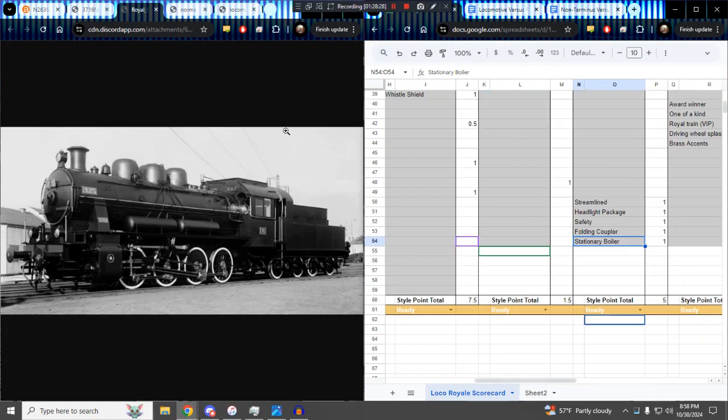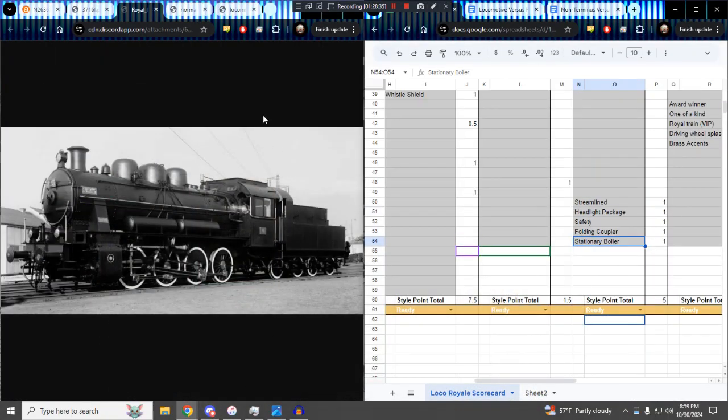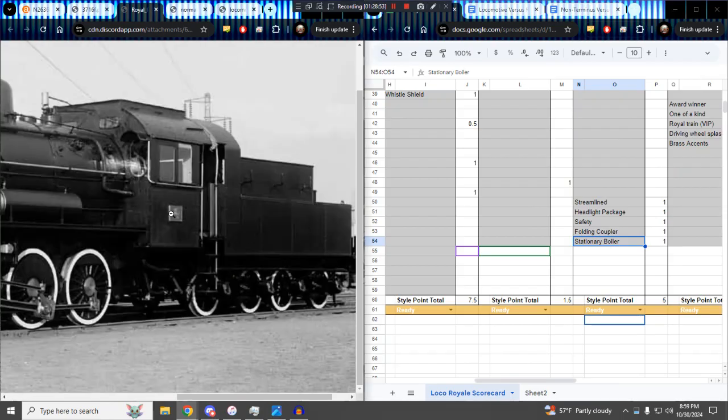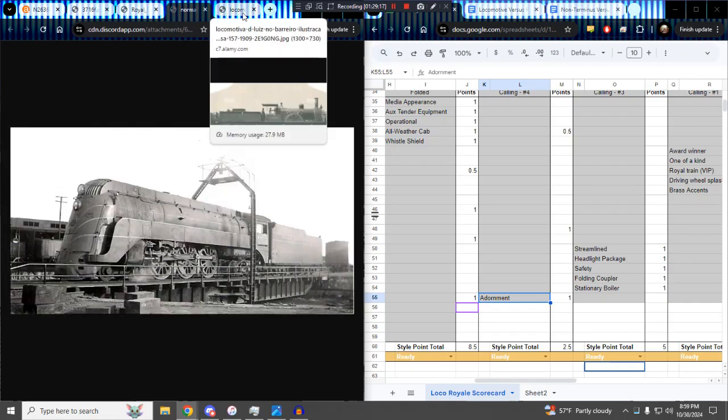Okay, so there's this one that I discovered. Ellis, would I be able to get a style point for having the national coat of arms? Where? Okay, look, I got some higher res pictures. If you look at my picture, look at that plaque underneath the cab window. Oh, that's what that is? Yes, that's the national coat of arms of Lithuania. All right, I'm calling it an adornment. Yes, you can get a point for that. Did you say you have higher res pictures? I'll post them in streaming and recording. Does the embossed railroad logo fall into that, or is that separate? Oh, it's got the horse rider. That's awesome. Sometimes it does, sometimes it doesn't.